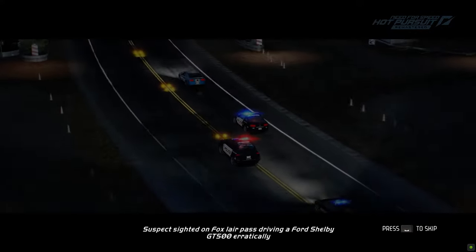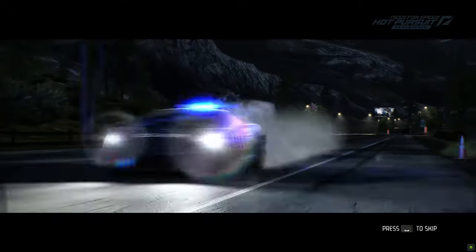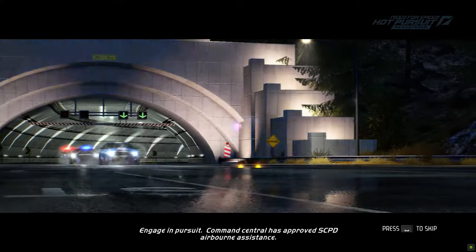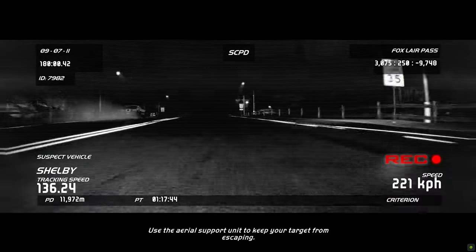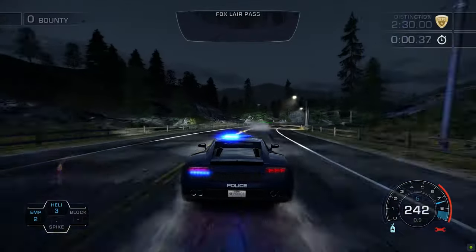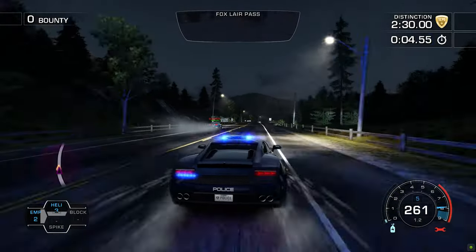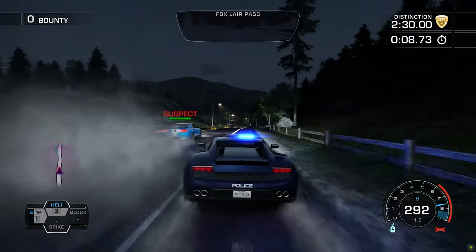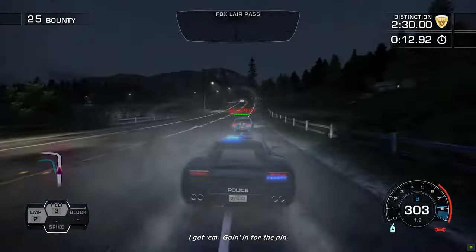Suspect sighted on Fox Blair Pass driving a Ford Shelby GT500 erratically. Engage in pursuit. Command Central has approved SCPD airborne assistance. Use the aerial support unit to keep your target from escaping. I got him. Going in for the pin.